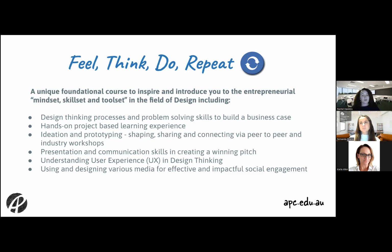Understanding user experience in terms of design thinking. This is a really important one. It's not so much about how we think and how we experience things, but how do other people experience things and how do other people think? And then using and designing various media for effective and impactful social engagement. So with the entrepreneurship, we like to push towards social entrepreneurship and being really engaged with our community.